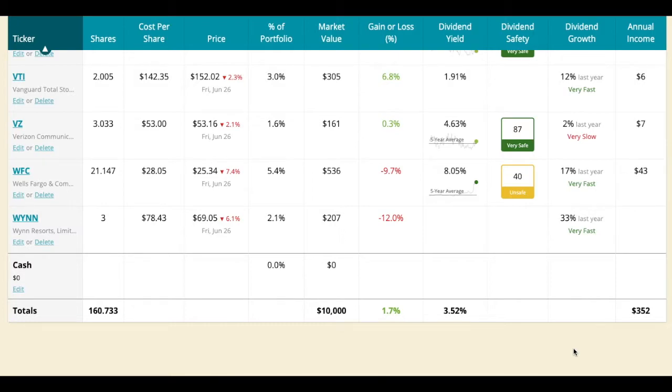I budget very well to be able to invest this much into the market. So just be patient and try to invest every month, every year, keep building your portfolio up, and that annual income will grow.